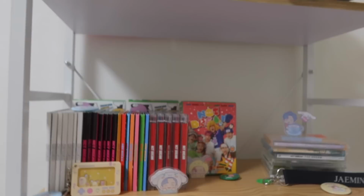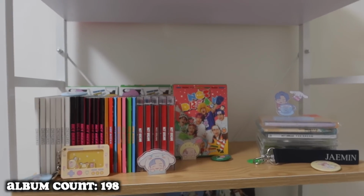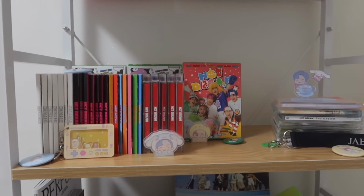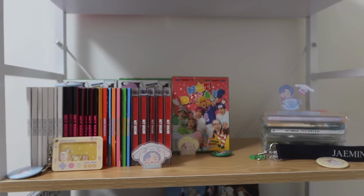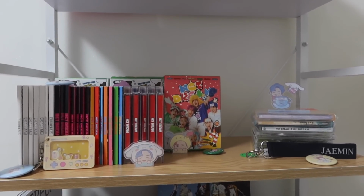And the second shelf we have is obviously dedicated to Dream. Obviously Dream have had a lot of comebacks, but most of my bigger Dream albums are in America, so literally all I have here are jewel cases and digipacks. Not surprised, but obviously ISTJ is coming out in like a week, so hahaha, pray for my wallet.